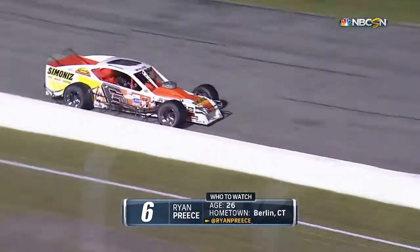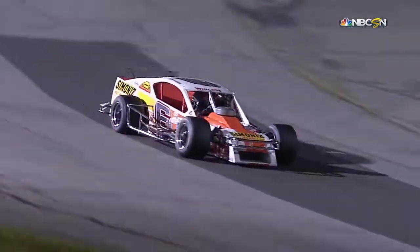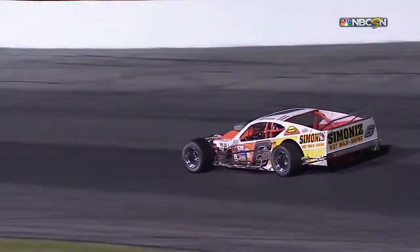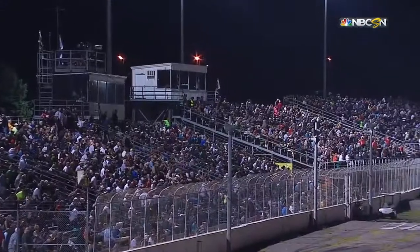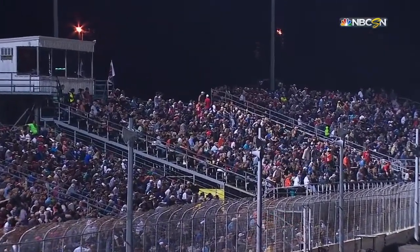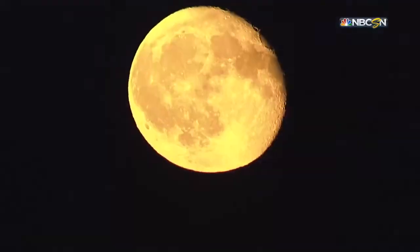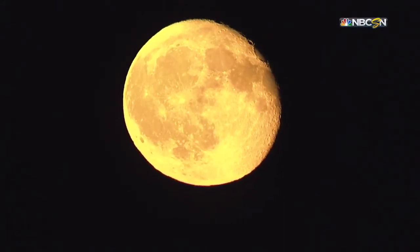Well, we'll keep an eye on Priest's car, see if we get a replay here and figure out what happened to him. Looks like all 4 tires are up, so I don't see any damage on the car, so I'm not sure what happened. Packed house tonight. It's awesome, as you would expect at this famed New England racetrack. Great fans. New England race fans are great. I have so much fun when I go up there and race. A big, beautiful moon shining up above.